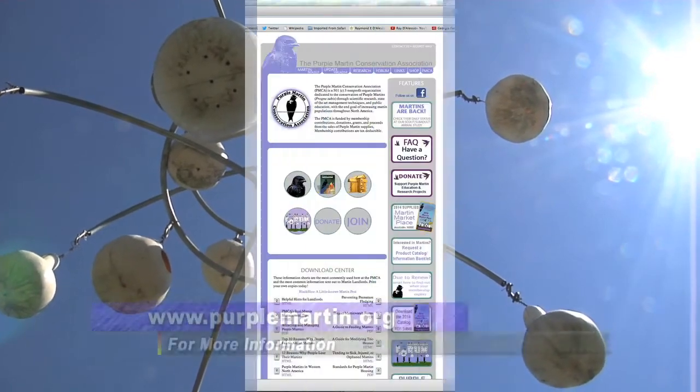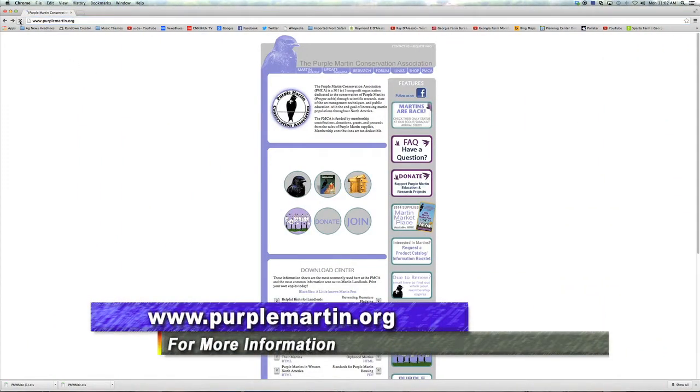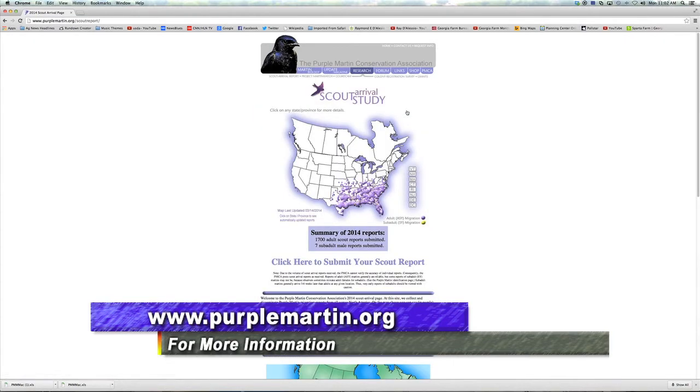Well, if attracting purple martins, or martinis, to your property is something you might be interested in, Ranger Nick says no problem. All the info you need is located at the web address you see on your screen. That's purplemartin.org.